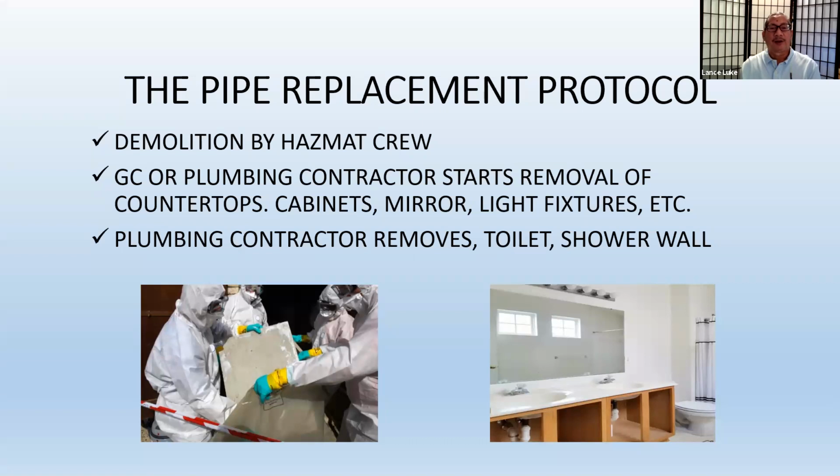So let's say the hazmat crew goes in, they cut the wall open and throw away the material. Now, when the hazmat crew goes in, they have to put plastic up, and this is called containment. And then they cut open walls, and then they have to do an air sample test. Once the air sample test comes back and it's negative, meaning that there's no asbestos flying in the air or anything like that, then they take the plastic down. While they're doing the work, no one except them can enter. Okay, so let's say they do the work, they get it all clear.